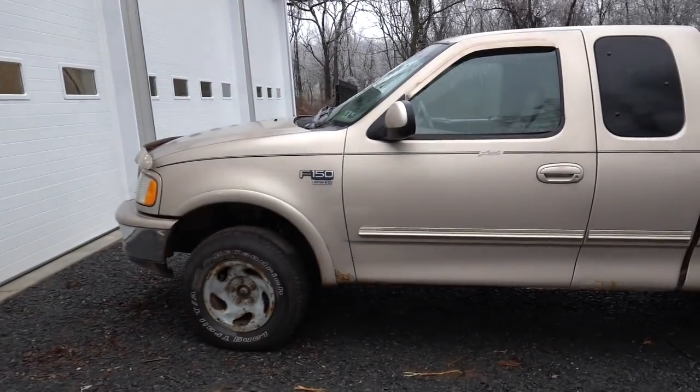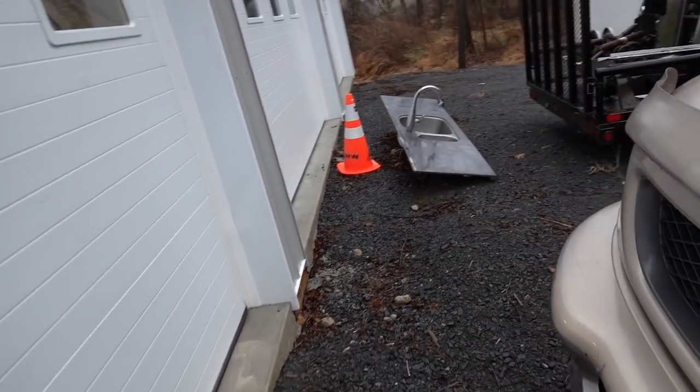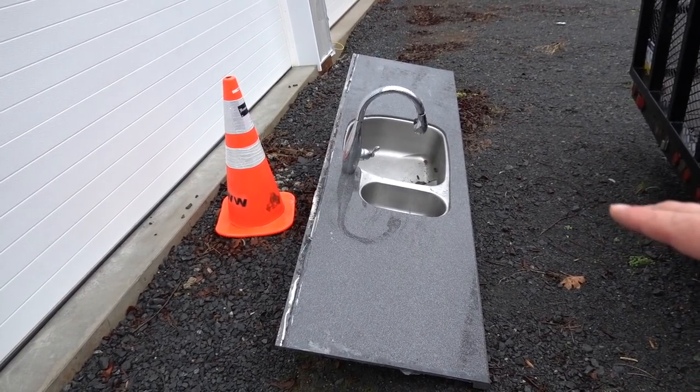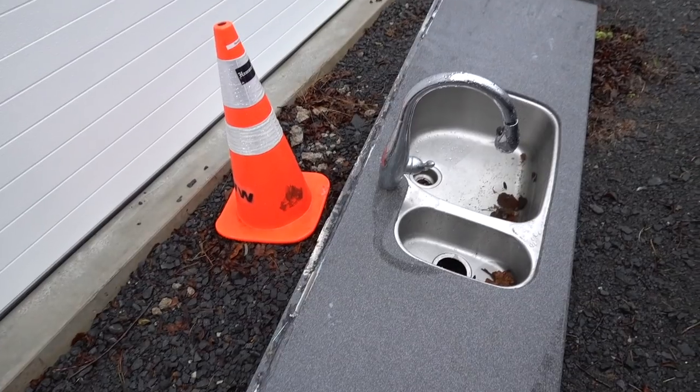So just as I said, we're going in the shop. I'm gonna show you guys something that we have outside. We have countertop right here. This is actually, neighbor Mike just did a whole new kitchen in his house. This is the one that he used to have in there. It's actually pretty nice. This is like a Corian countertop. Just need to clean it up a little bit.